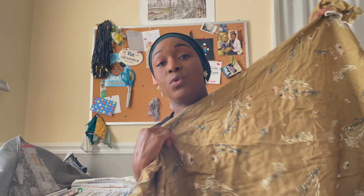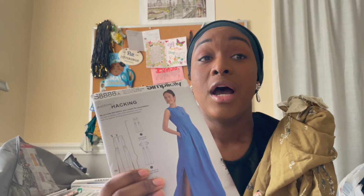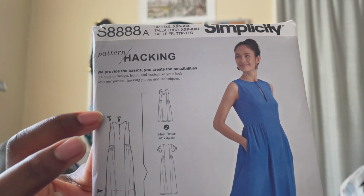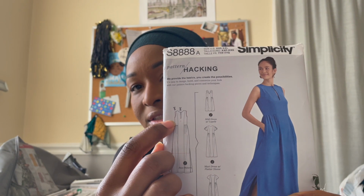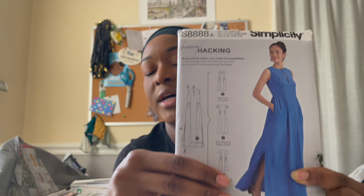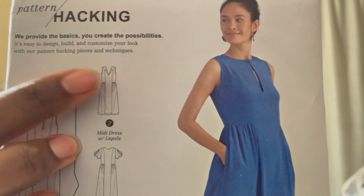Now, the pattern that I think I'm going to use with this fabric is S8888. I want to make a top, and yes, this is a dress pattern. I plan to use it mainly because of these design lines. It has a princess seam from the shoulder down, and then it stops here. I could easily lengthen these little side panel sections to the length of a top and cut it off here. Or I can let it come out a little as a peplum with those additional gathers on the side, and wear it as a top. And I think I'm going to do this version that they show right here that has the little V-front opening, and then just put a tie in the front of it.